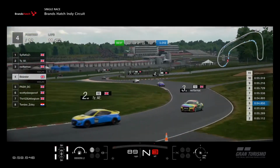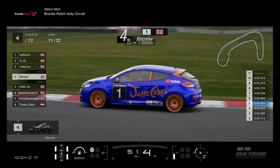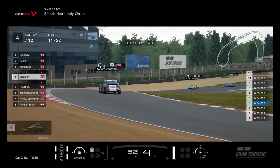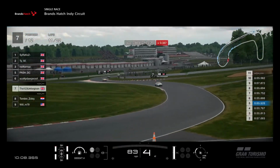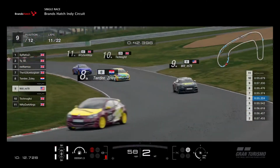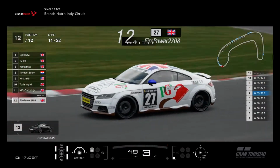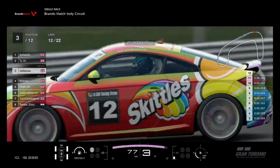But TY and Neil still close together. Bidster and Pash slowly starting to catch these guys now ahead of them. We'll see what the lap times are this time round as we go across the line. But there is Unforgiven. He's pulled away from Twerdy now in 8th. Will's now down to 9th place in the TT. And Techno is up to 10th. Nifty's 11th. Firepower's 12th. They're trying to all catch up. Let's look at the lap times then further on.